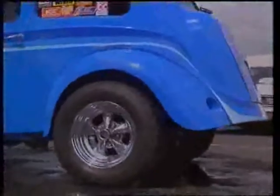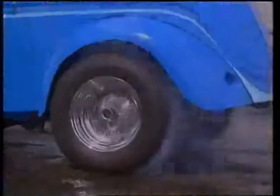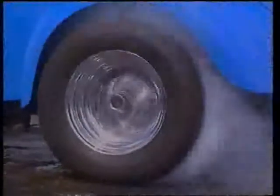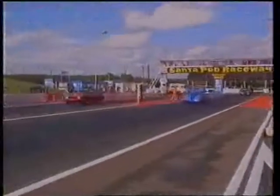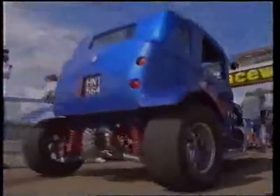Now, once the car's finally completed, you may like to indulge in some Pro Street drag racing to test the acceleration. Pro Street drags embrace everything from hot rods to purpose-built racers. Anyone can enter, just so long as the car looks road legal.